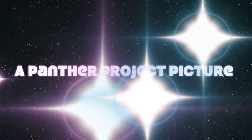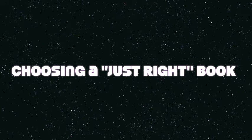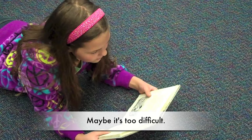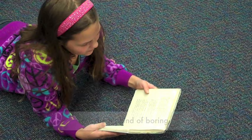Choosing a just right book. Have you ever checked out a book from the library only to get home and find out it just isn't right for you? Maybe the book is too easy. Maybe it's too difficult. Maybe it's kind of boring. Here are some tips for how to choose a book that's just right for you.